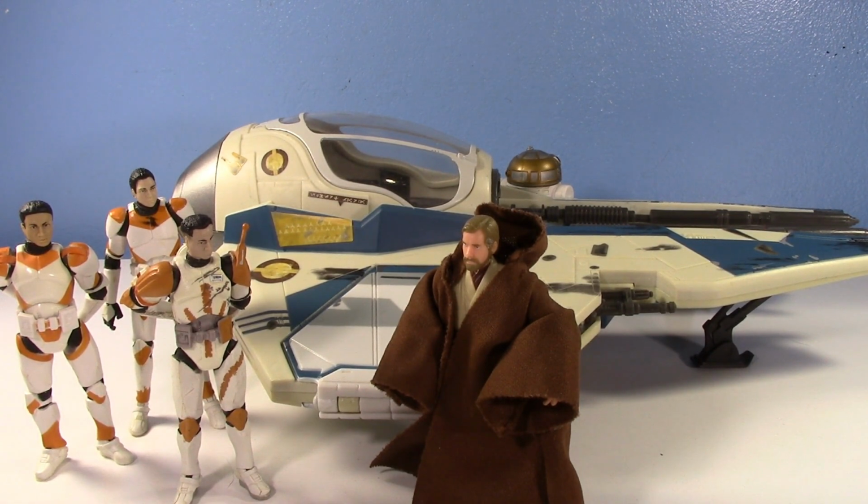Alrighty, there we go. Here's my review of the Obi-Wan's Utapau Starfighter. Great ship. I recommend any of these Starfighters. They did so many different colors. They did Vader's, they did Anakin's Mustafar Starfighter. Of course, they did the start of the movie. I think they did a few other characters too. So yeah, I can't speak highly enough of these awesome ships.